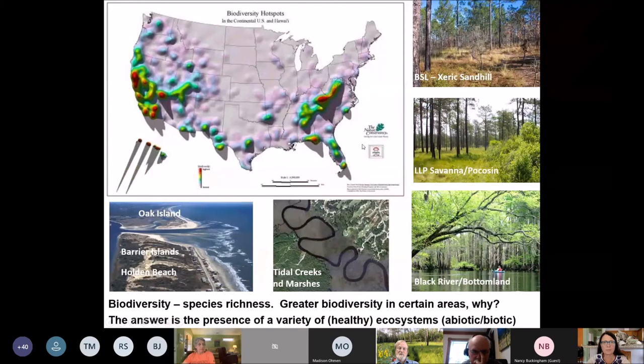And of course, this picture, which is one that many people have used, I still like to use as well. This is the Nature Conservancy map showing you some of the biodiversity hotspots around the United States. And you notice that little dimple right there in southeastern North Carolina. One of the reasons that we have such good biodiversity here is because of the different ecosystems that we do have. We have over 16 natural communities just in southeastern North Carolina.